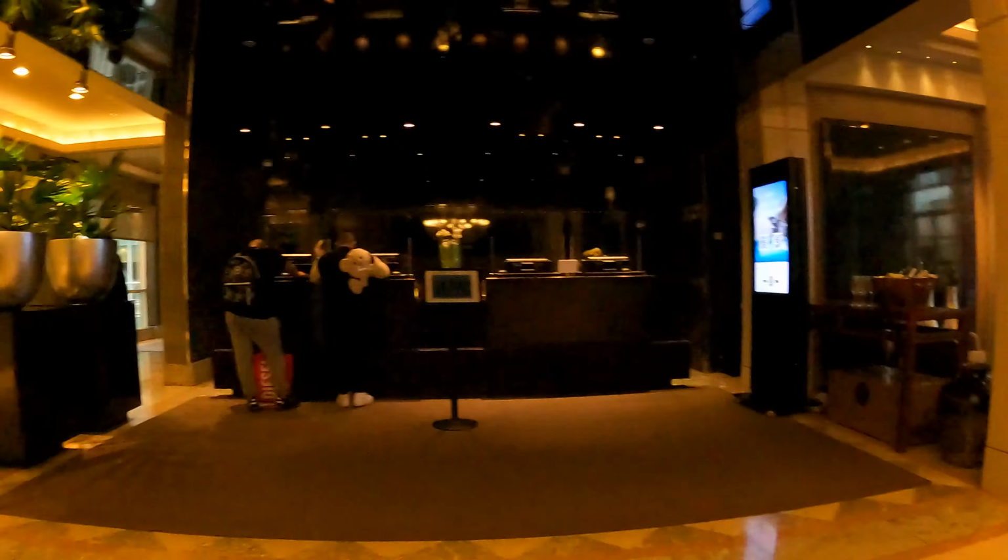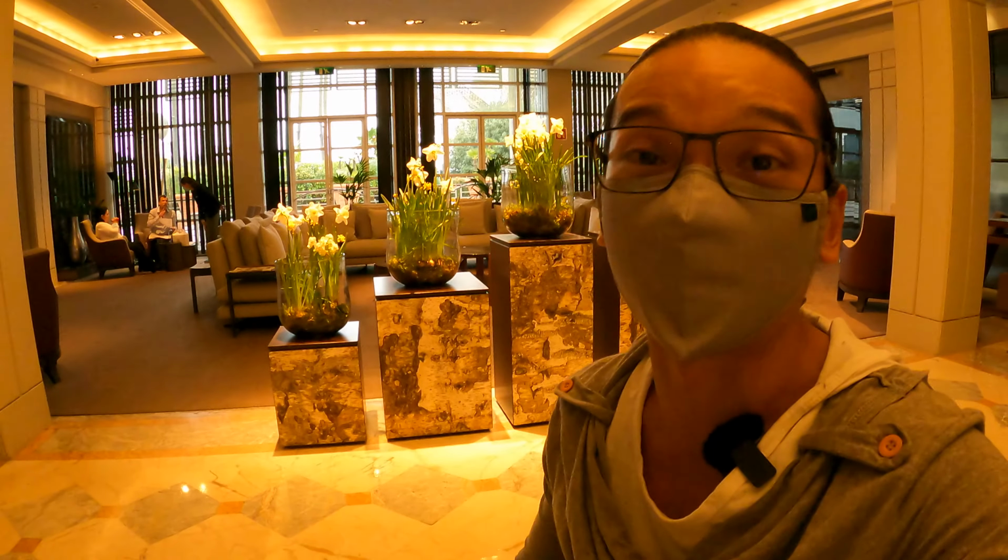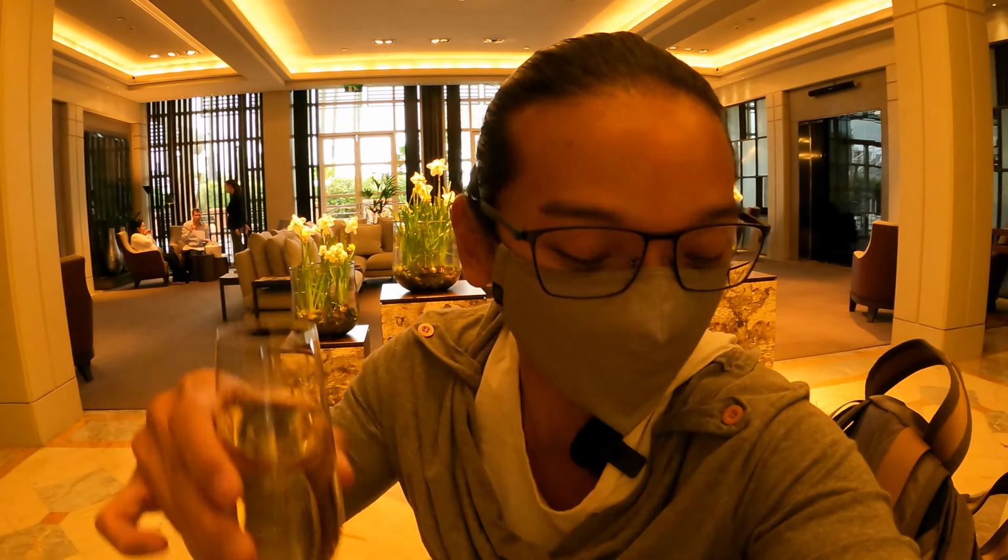So this is a very beautiful lobby right over here. Upon arrival, you can choose to have cava, which is a sparkling wine, or drinking water. I had a glass of my sparkling cava already. And then unfortunately the club lounge is not open for my stay, so I'm not able to share with you what is happening and how beautiful the club lounge is. But I will let you know anything nice and anything I like in this hotel.